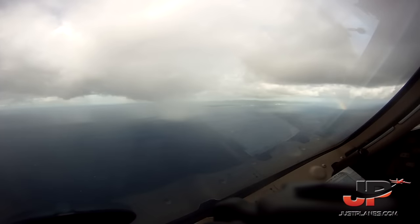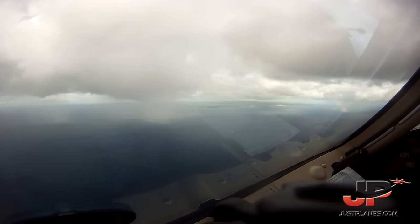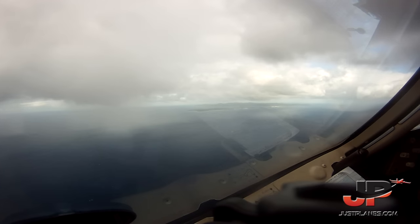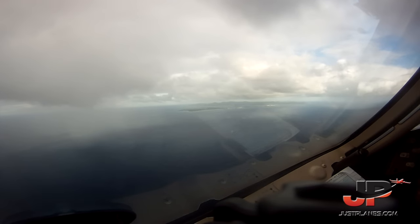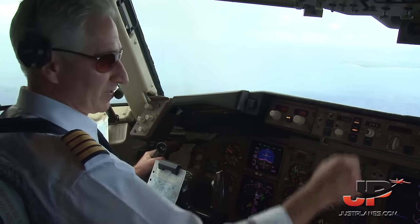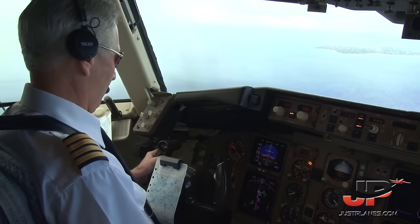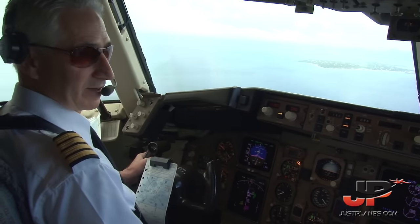Profile's looking good. Okay, we got the runway visual. And our missed approach is 4,000. If you could dial that in for us, please. Thank you. Actually, we don't have to restrict to 26, just 26 on the climb. We just keep going. So 4 is good.